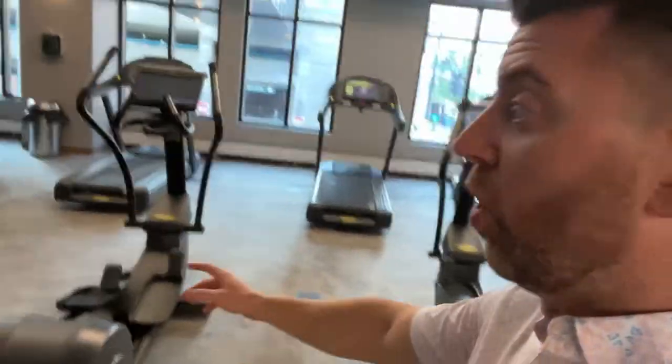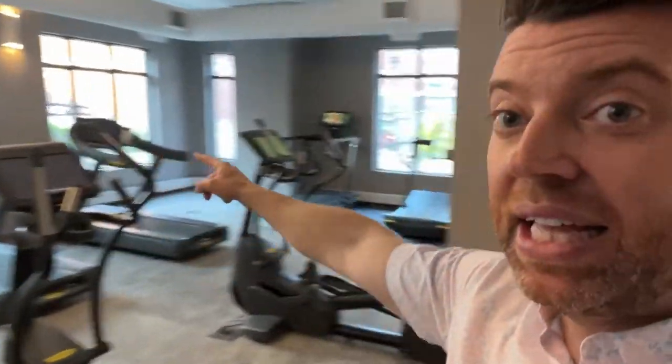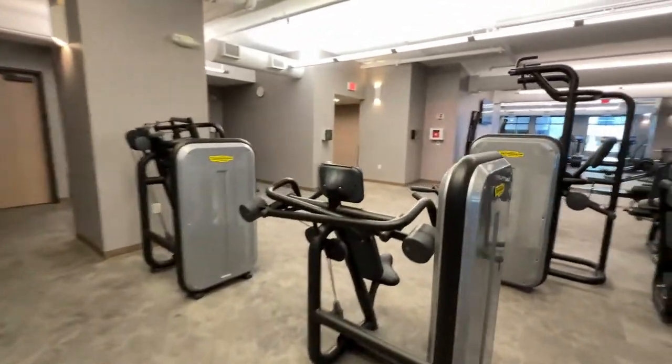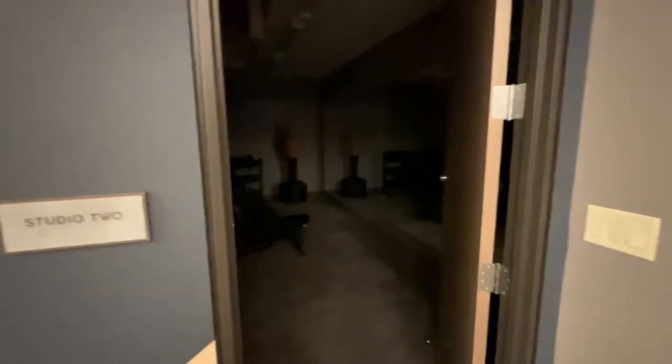Wow. It goes all the way over here and you get what? Daylight, daylight, daylight everywhere. Huh? The gym keeps going. You've got like a separate fitness studio here. All of the equipment out here. And then even a second studio here. Look. Looks like a dojo.